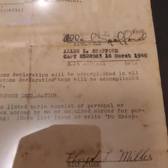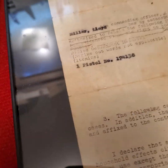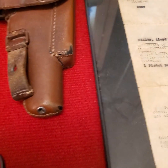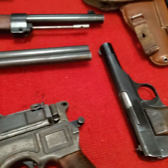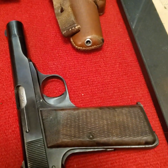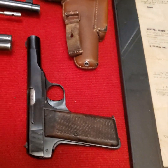So the capture papers in the guns, many of the guns were brought back without capture papers. This one was brought back with capture papers, and they've managed to keep them all together. So there's the marking, the serial number and stuff off the gun, showing that the guy was out of Ohio. I'm in Michigan, just south of Detroit. So very hard to find these two items still together. I mean, they're 80 years old, yes? 80 years old.